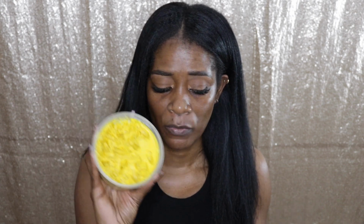And I saw videos on this, where there was one particular video I saw with this girl. Her hyperpigmentation was so bad. She looked as though she got burnt. And this is all she used. And her face just started getting clearer and clearer. So I added this. The thing with this, though, I only use this at night as my moisturizer.